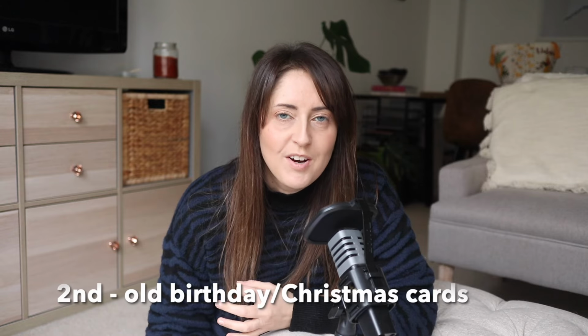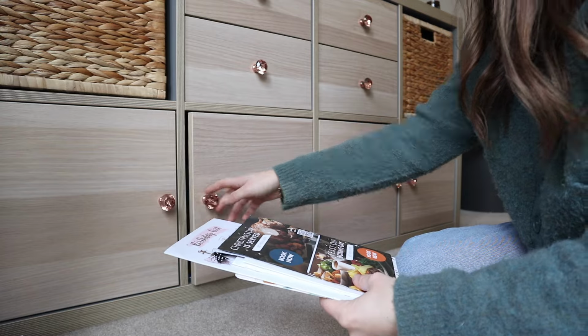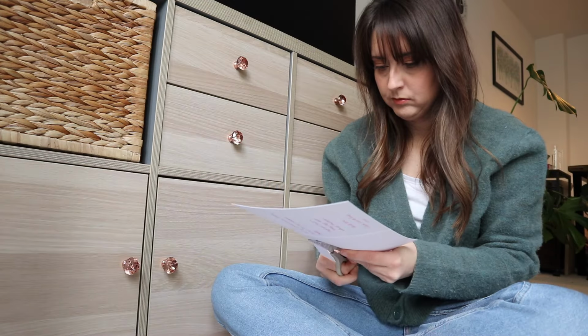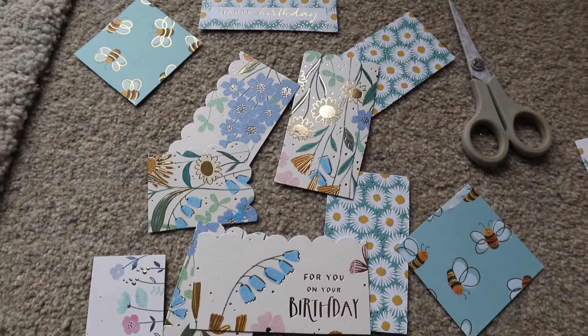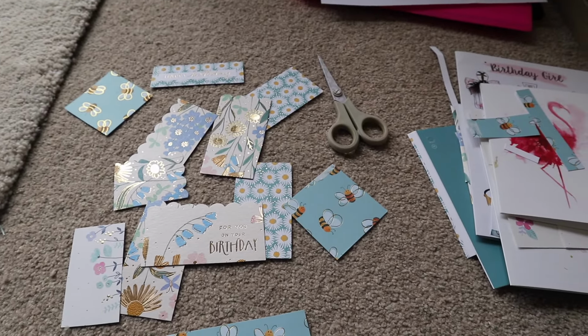For the 2nd of January, do you have any old birthday cards or old Christmas cards? It would be a good idea to utilise maybe old Christmas cards to make tags out of. I've cut out the front of the cards and that means that I can then use them next year as gift tags. So it may be something that you could do as well. You could do that with birthday cards as well and see if they can be used in another way. If there are any sentimental ones, they might be ones to keep, but let go of the excess.